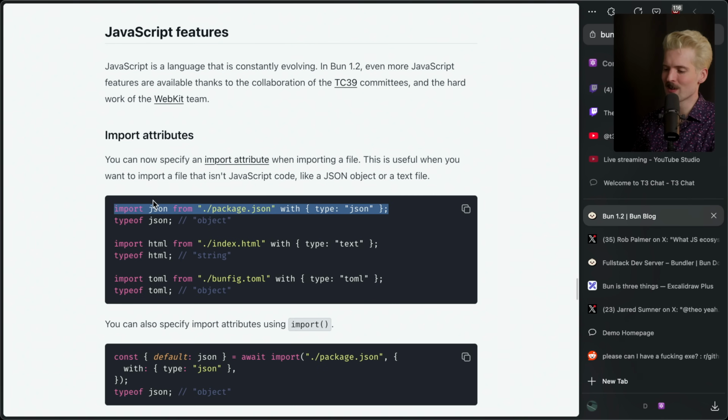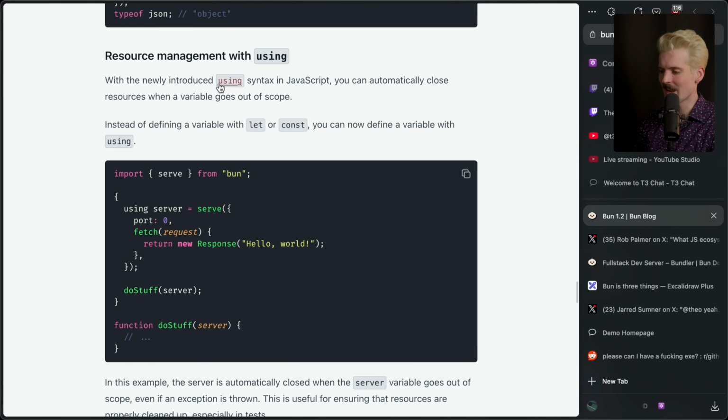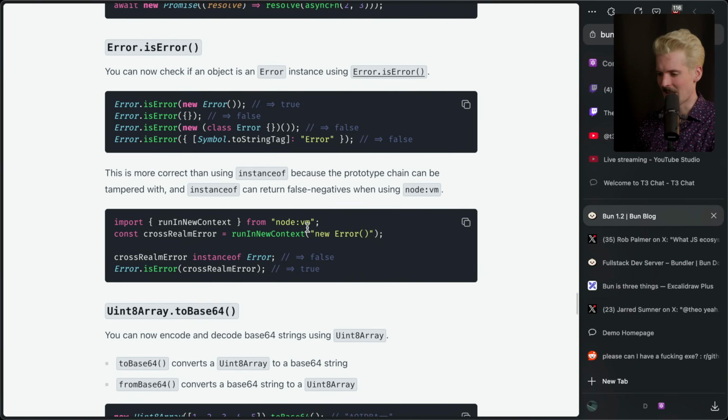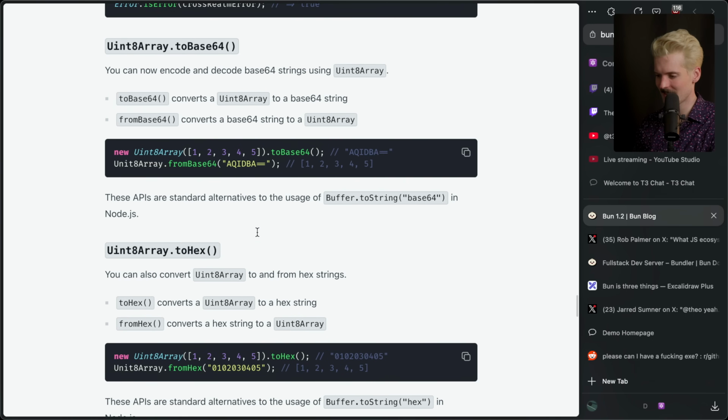They also added import attributes, which is really nice. When importing JSON, you can say with type JSON, text with type text, TOML if you want to import that for some reason. Very handy. Ooh, using got added. Using's a very interesting thing in JS. Watch my upcoming features in JS videos. I talk about this a lot over there. Promise.withResolvers, really, really nice. Promise.try, finally. Error.isError. God, I hate that this wasn't a thing for so long. Very nice to have this.